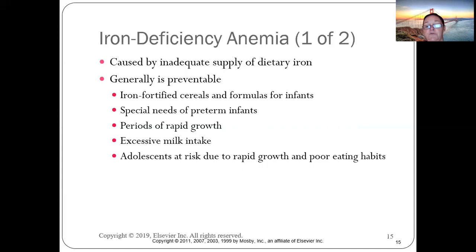We also use iron fortified cereals, like rice cereal and oatmeal cereal, those kinds of things. We start babies on those around 4 months of age. We know that preemies get special care formula, and we'll give them Similac Special Care, 24 calorie, 20 calorie. We'll increase the calories in it.